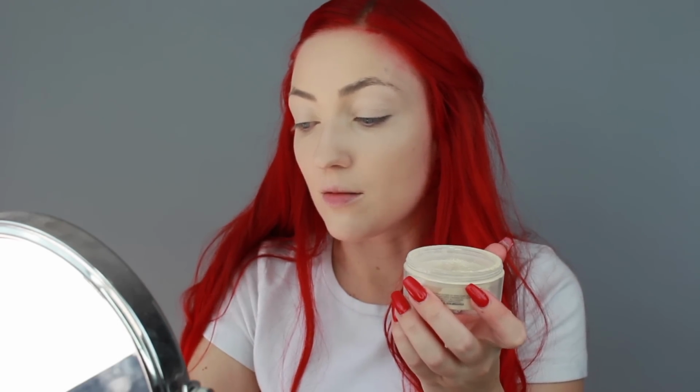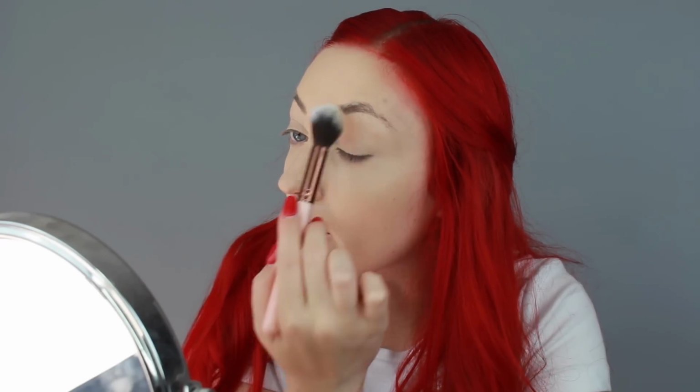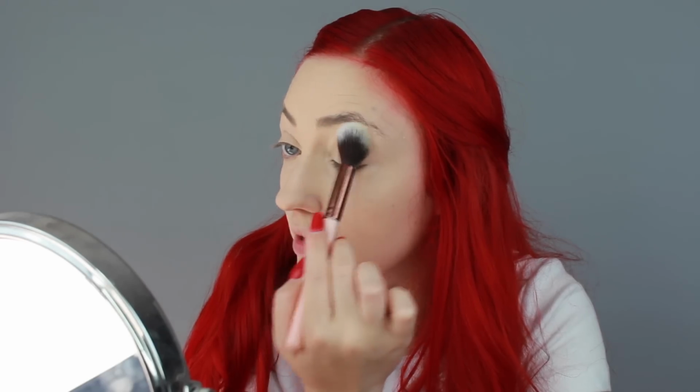Instead of shadow primer, I just like to use concealer, so I just put some of that Milk Makeup concealer all over, and then I press that in, and I do set it with either an eyeshadow that's my skin tone or some loose powder. I have my Cover FX powder right here, so I'm just gonna use a little bit of this translucent powder, and I like it because there's no shimmer or anything in it. It's just a plain old matte powder. It's great for the under eye or just for setting your concealer.